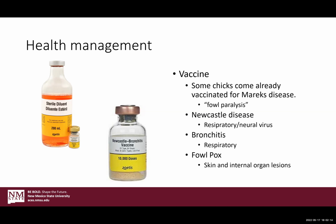So I'm going to first talk about Marek's disease. It's called fowl paralysis. It causes neurological disease in animals. It's in poultry, fairly contagious. However, it's a little tricky, so you can't just go buy 6 doses of this product. What oftentimes you can find, though, are vaccinated chicks already. So ask your supplier if they've already been vaccinated with Marek's, and then they should be good.